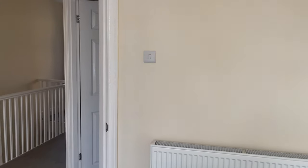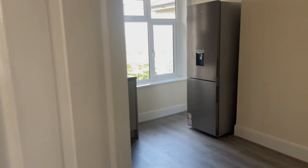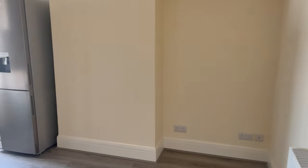So this flat does sit above a row of shops. However, as you can hear from the video, it's really quiet. You don't tend to hear much of the traffic out the front. So entering the kitchen and living area.